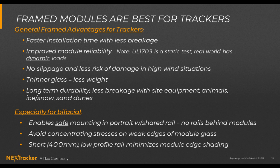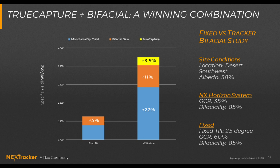There's a lot of site equipment, people moving around site, vegetation management, washing. There's animals on the site, snow. Anything can happen. You want to protect the weakest point of the module, which is the corners and the edges. So that frame really adds a lot of value, especially for bifacial, because here you're trying to just grab onto the really thin edge, and so we'd strongly recommend that.